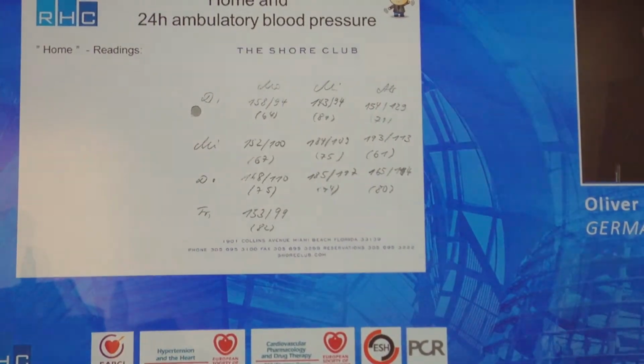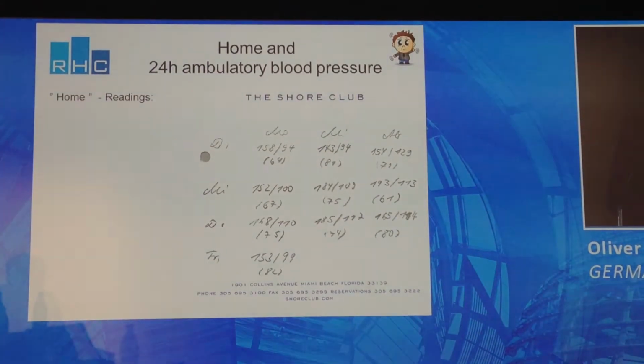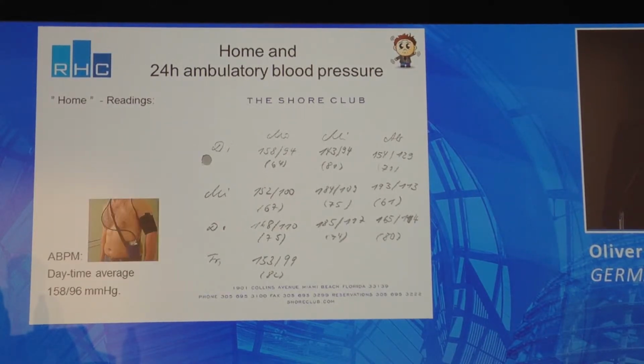You heard that he was in the fitness gym and he was on holiday. These are his readings here from his holiday Florida vacation. And as you can see here, for home readings, it is very, very high. Around 150, sometimes even higher. So really high readings. You did some 24-hour blood pressure readings, and it was confirmed.